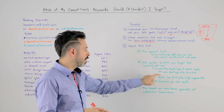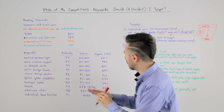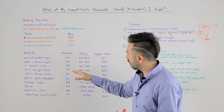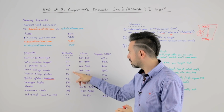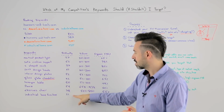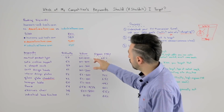C, high volume, low difficulty, high organic click-through rate. So, or SERP features you can reach. So basically, when you look at difficulty, that's telling you how hard is it for me to rank for this potential keyword. So if I look in here, I see some 50s and 60s, but I actually see a good number in the 30s and 40s. I would think that glass globe chandelier, S-shaped couch, industrial home furniture, these are pretty approachable. That's impressive stuff.